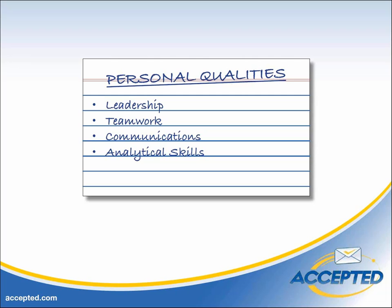Okay, so let's step back. We have the elements of a good MBA admission strategy now. You have your goal, and you've examined and analyzed your strengths and weaknesses. You may even have a plan to improve your profile. So now you have to look at the schools that you want to apply to.